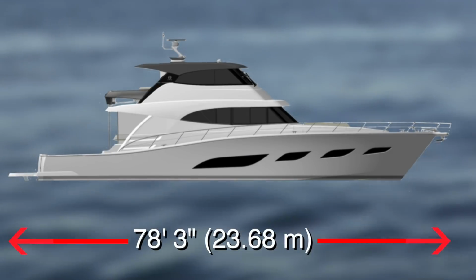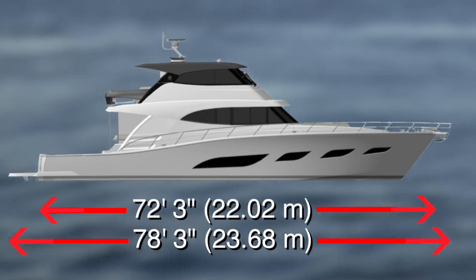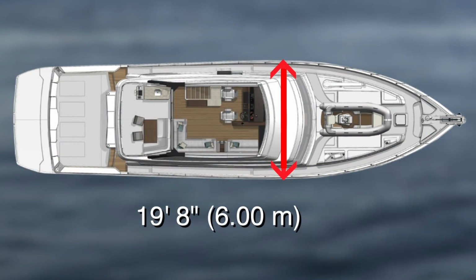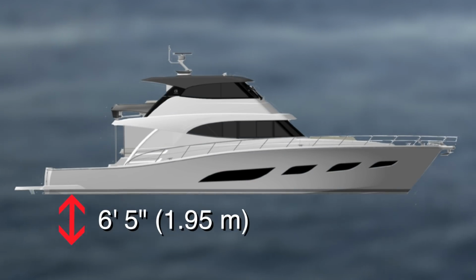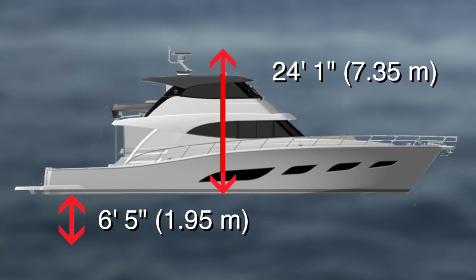Her length overall is 78 feet 3 inches. Her actual hull length from stem to transom is 72 feet 3 inches. Her max beam is 19 feet 8 inches. Her underwater depth includes props and is 6 feet 5 inches. Her air draft is 24 feet 1 inch.